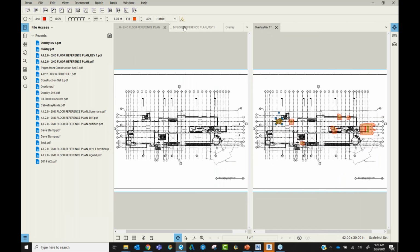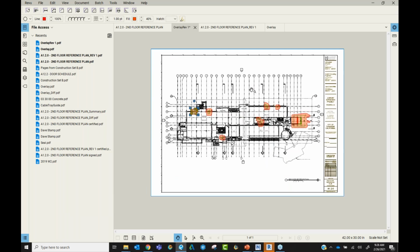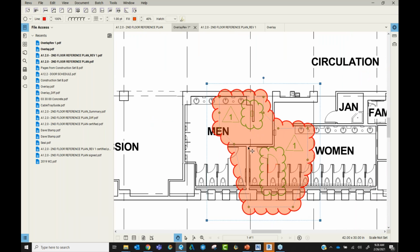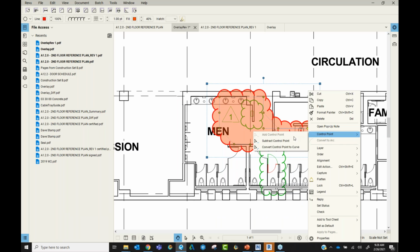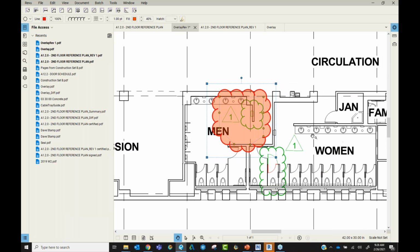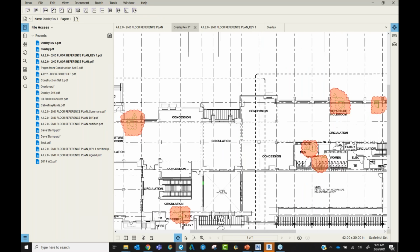Now I'm going to drag this document over because I know it's synchronized with my other doc there. But essentially, now that we have this document with our different markups on it, this one here I do need to go ahead and adjust because these are two revisions, not just one. So I'm going to remove some of these control points here. All right, and there we go.